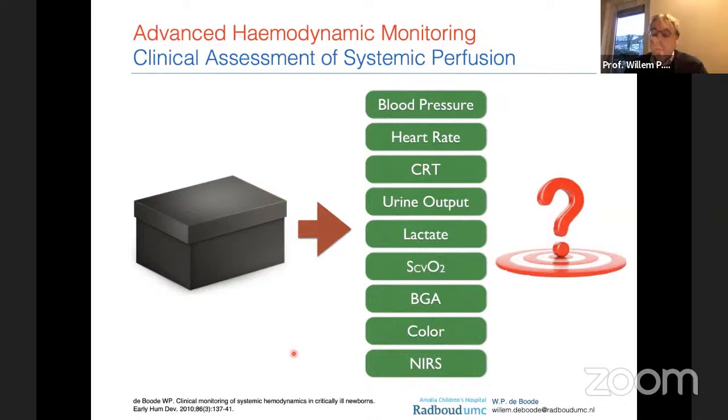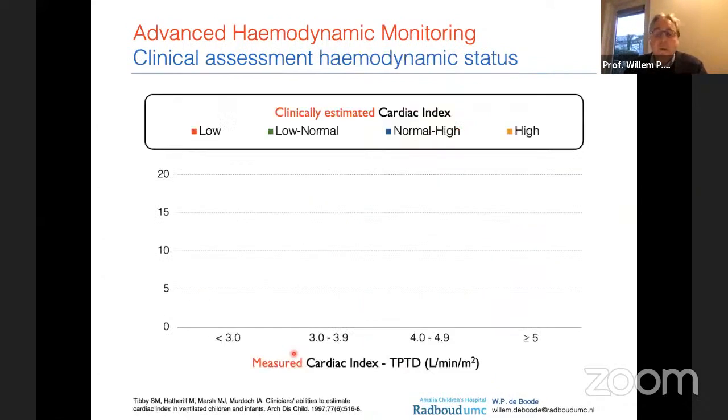And we all know that blood pressure is not perfectly related to cardiac output, and the heart rate and all these separate variables are not perfectly related to cardiac output. But with the interpretation and the integration of all these different parameters, we think we are able to estimate the systemic perfusion of a newborn. And that's what we do in our daily practice. But how good are we in that assessment? Well, we don't know it in newborns, and we're working on a study on that.